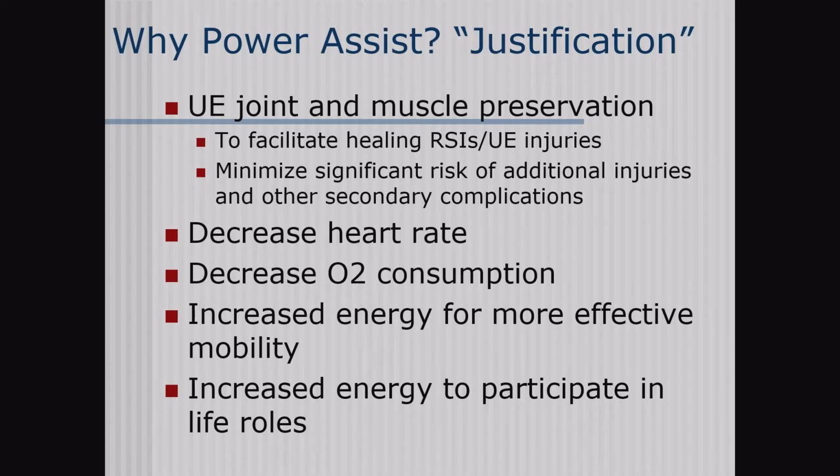Looking at all these power assist products, the hardest thing for all of us is to document and explain to an insurance company why they need to pay the $6,000, $7,000 for these products. So what is it doing for our clients? These are some typical justifications that most of you are familiar with. Just to remind ourselves, not only is it decreasing the force and the frequency, helping minimize people's risk for repetitive strain injuries, but also documenting what's going on with their heart rate and oxygen consumption. A lot of our clients who have MS or a spinal cord injury also have a difference in their lung capacity, so it's important to acknowledge that when you're justifying.